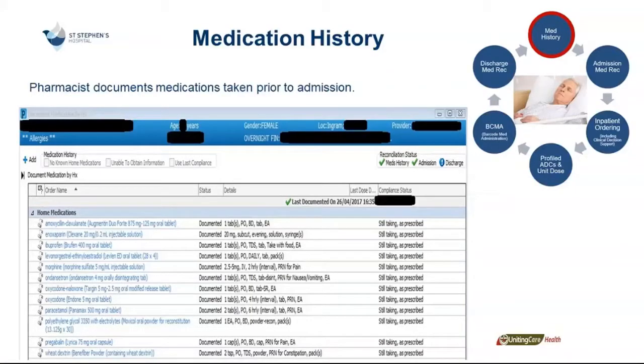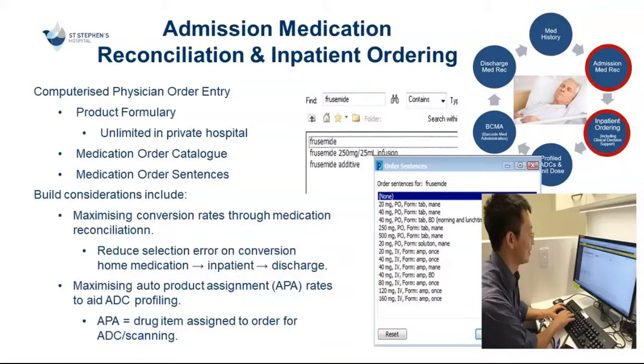Medication history. So the pharmacist documents the medications that the patient was taking prior to admission. We know that an accurate medication history is vital to improving patient safety. We then move on to medication reconciliation. This is where our clinicians decide what medications will continue while in hospital and also if any additional medication orders need to be placed. The CPOE has some smarts behind the scenes which guide the ordering process, and you can refer back to the workflow slide for details of these.